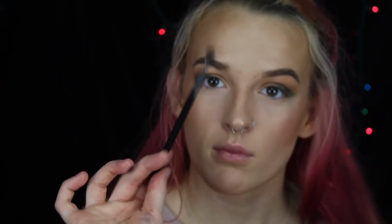Next, I'm going to go in with the first blending brush that we used. It is clean, and I'm going to go over the edges of that and just ensure that it is super blended out. I'm going to go back in with that small, precise blending brush again and pack on that color, because this seems to really pack on the color better than any other brush does.